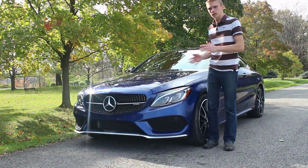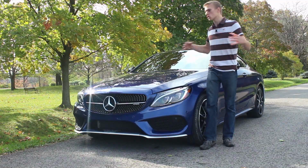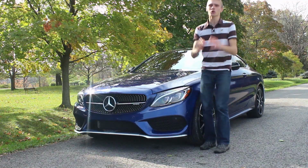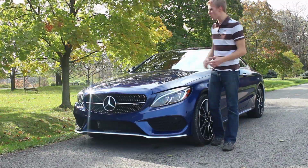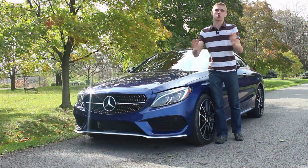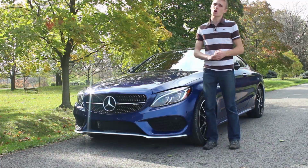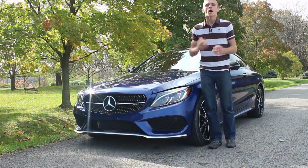A little bit of chrome taken off, a little bit of wing in the back. It's all a little bit different, but it looks roughly the same. But it's under the hood where it totally makes a huge difference. In the C300, you have a 4-cylinder turbo. This, you have a V6 bi-turbo, and it goes like crazy. The performance of this car is absolutely astounding. I got in it and I was blown away.